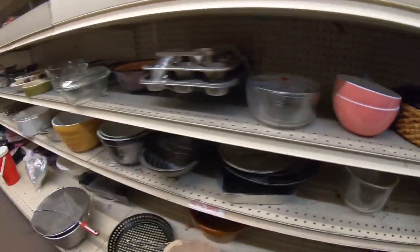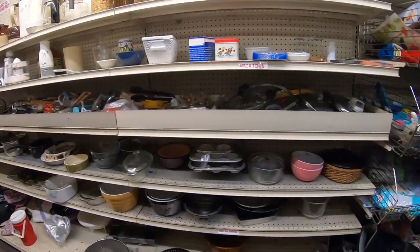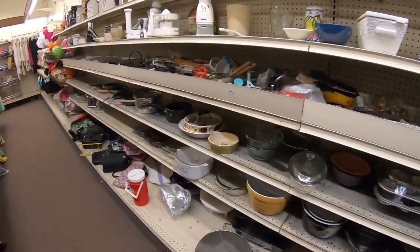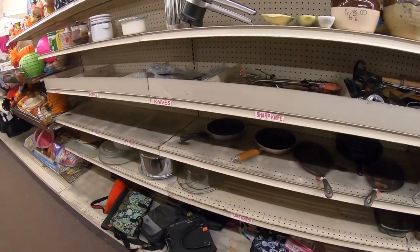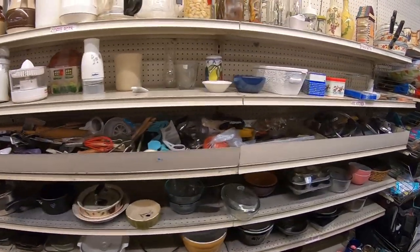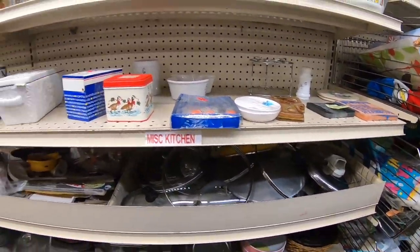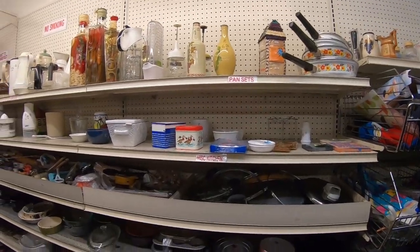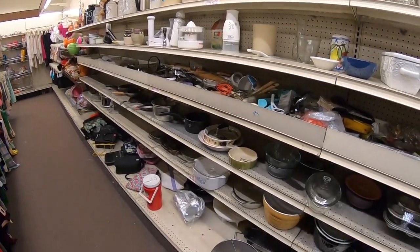Nope. They usually don't restock the day before, so that's why it's pretty barren coming here really early in the morning. Right when they open up, they're not going to have new things out because they're going to be putting out through the whole day. Didn't really plan that accordingly. Am I seeing anything? I'm not.